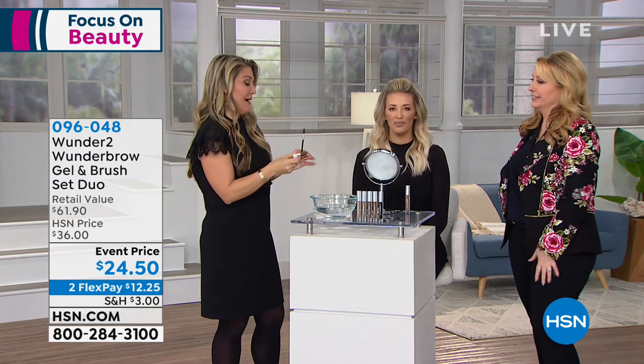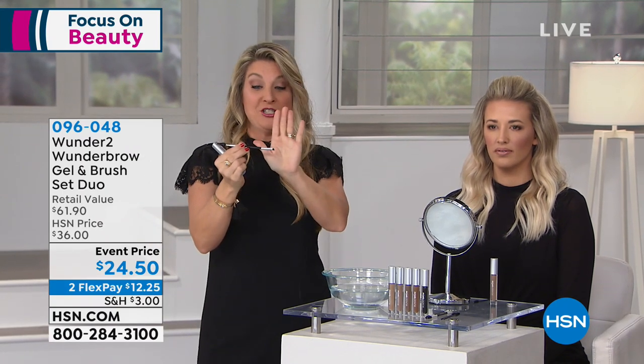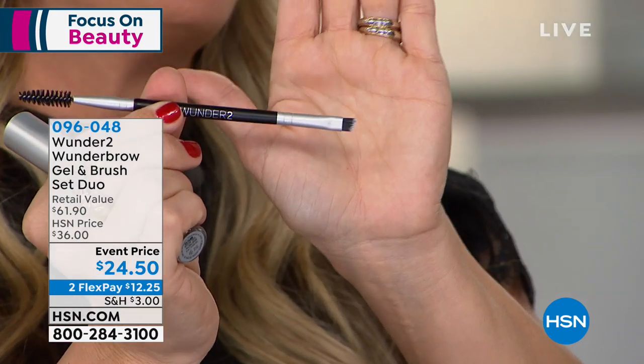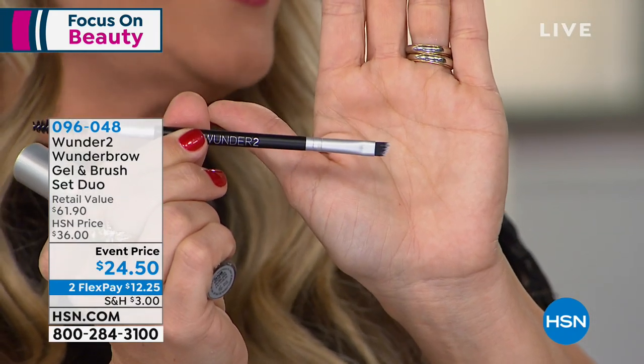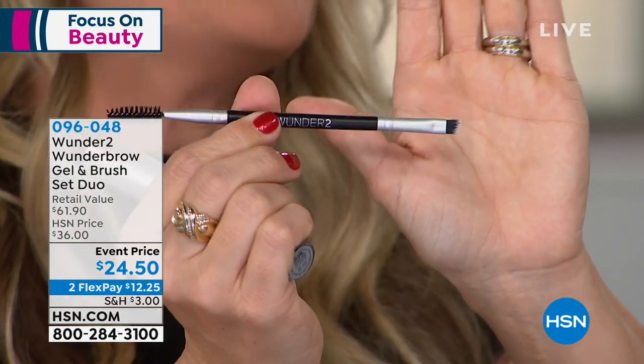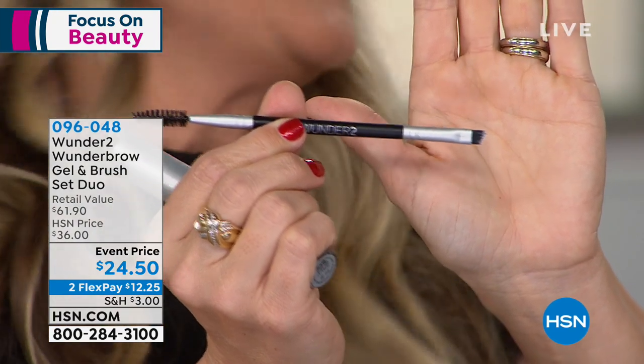You know what I do love about this, though, is because not only are you getting the two, so you can keep one, give one, you're also getting two of the brushes. And I just want to show this for a moment, because I have spent more, not that I wanted to divulge that, but I have spent more on a really good angled brush than this entire bundle. That is 100% true. I have as well.